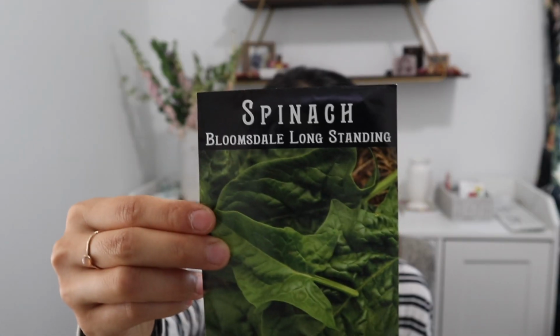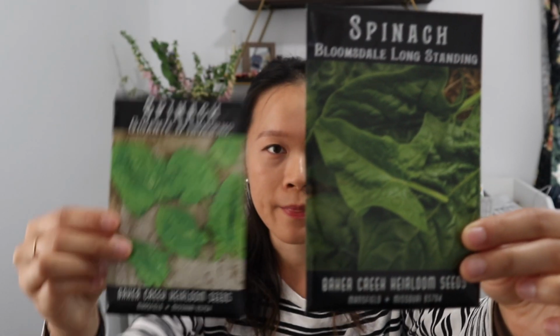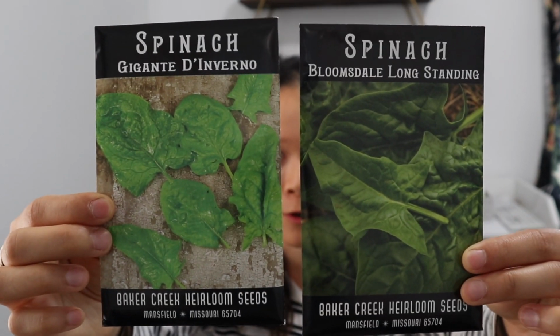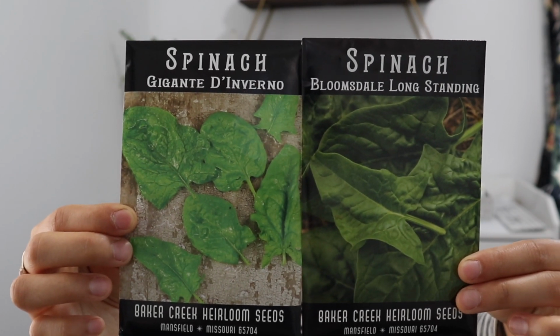Next, I have two varieties of spinach. I have a pretty standard Bloomsdale long-standing spinach, and then I have this Giant of Winter spinach. The reason that I got two varieties is that the Bloomsdale one I'm going to be growing in the spring, and since this one is called Giant of Winter, I think it will do really well in the fall and winter going into very early spring.